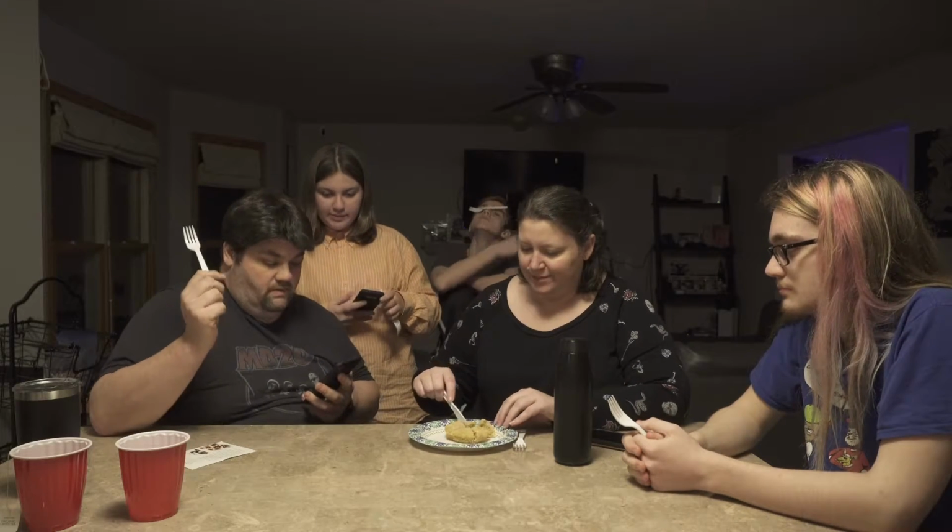All right, cinnamon swirl coffee cake. Smells good. Made with almond flour, coconut flour, 138 calories, 12 grams total fat, 17 total carb, 2 net carbs, 4 grams of protein.